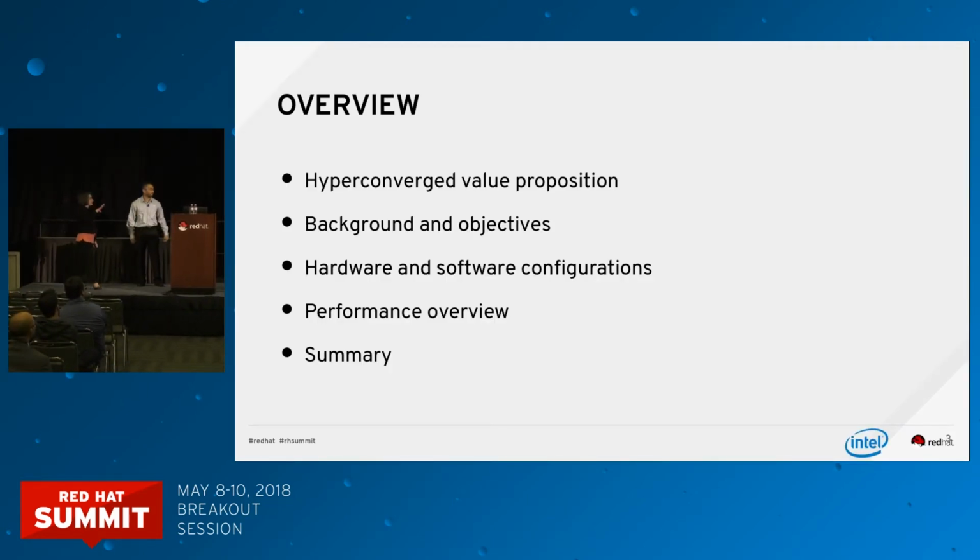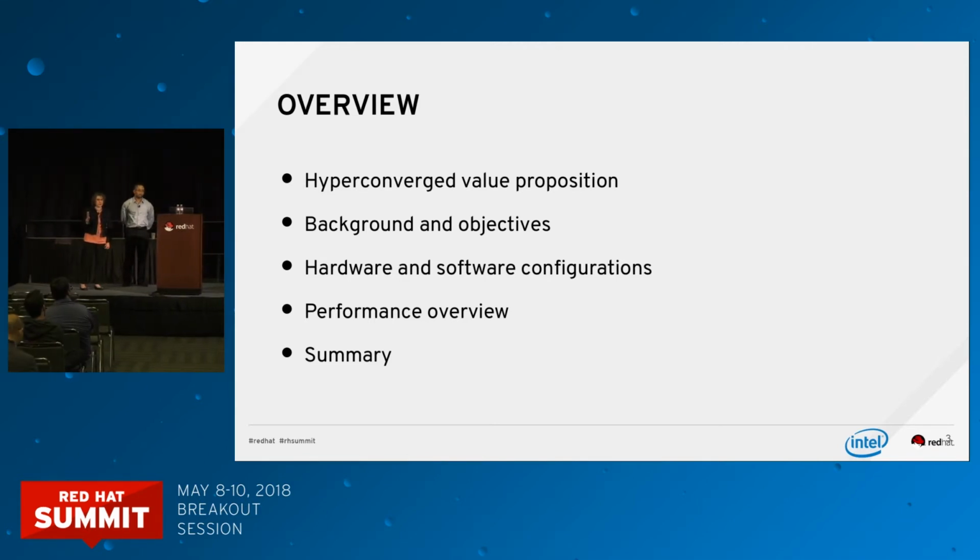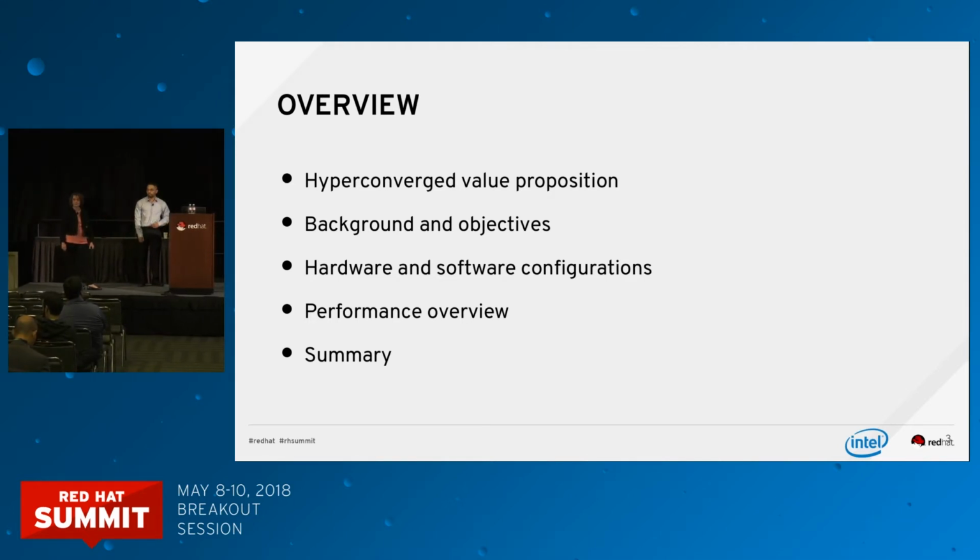First, I'm going to talk just a little bit about the value proposition with hyper-converged and why it's compelling for use with Ceph as well as just in general. And then we'll talk a little bit on the background of the project that we were working on, what end user we were working with, and their objectives for this project. And then we'll get into the results and the performance data that Orlando will be able to share.